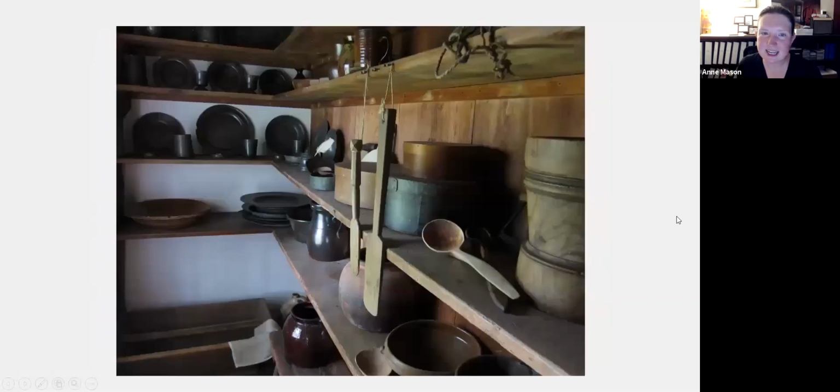Here's the pantry, as I mentioned, so you can see a detailed shot of the shelves. We also have pewter on display and some other wooden implements, some earthenware implements from our collection.